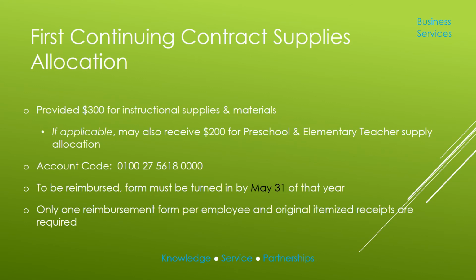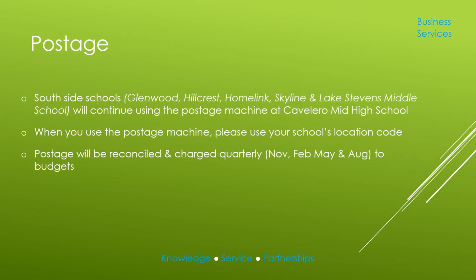First continuing contract supplies allocation. First continuing contract teachers receive $300 to be reimbursed for instructional materials and supplies. First continuing contract elementary teachers may also receive $200 for preschool and elementary teacher supply allocation. Use account code 0100275618. No location code is required. First continuing supplies allocation will be reimbursed on one form per employee and must be turned in by May 31st of that year and include original itemized receipts.